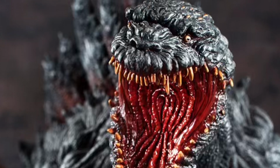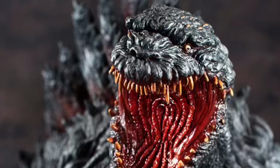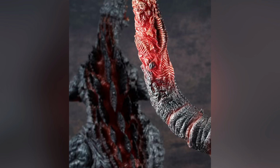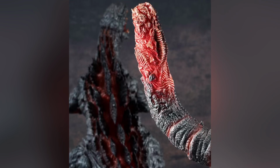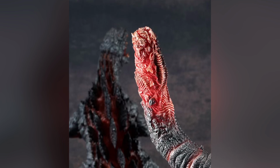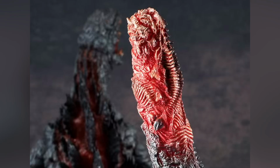Get a closer look at the eyes, the nose, the teeth you could see on top of the head there. Here's a close-up of the tip of the tail. At a glance, this looks relatively screen accurate, and much like the rest of the figure, there seems to be no detail lost in this sculpt at all. Absolutely grotesque, perfectly captures that mixture of bone, muscle, and whatever else is going on here. Absolutely disgusting, but so cool.